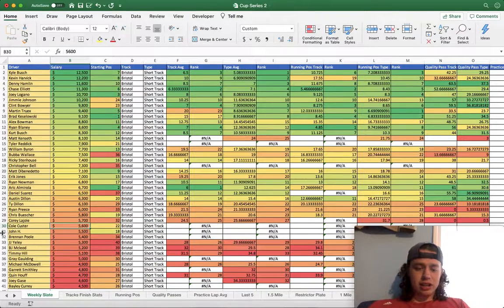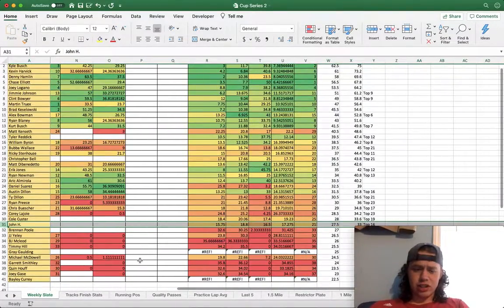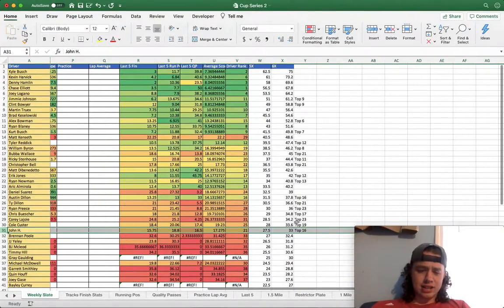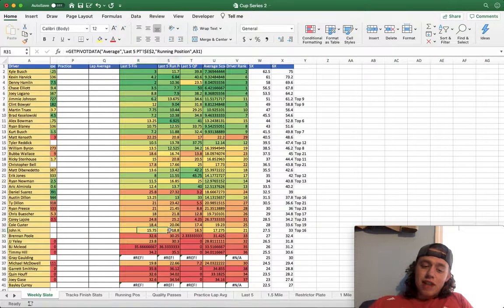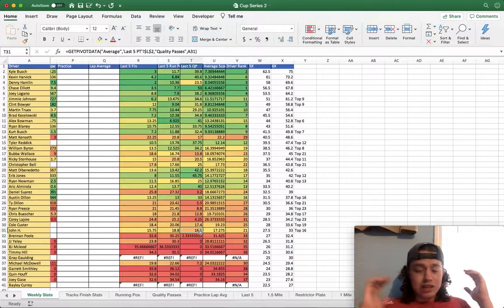John Hunter Nemechek has been such a surprise as well, the way he's been running in that car. He's a good driver, I know that, but the car is not one that you really want. I'm just not excited to play him. He needs a top 16 in that car. I know he's got an average finish of 15.75 in the last 5 and an average running position of 18.8 in the last 5. It's really good. That shows you that he can finish in that top 16 to pay off that salary. I'm just still not confident about it. I'm just not confident that he's going to be able to do it in that car.